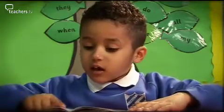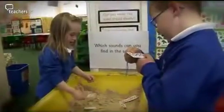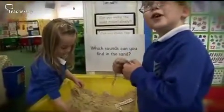Now that we've got a very structured and consistent approach to teaching phonics, teachers can assess children. So if a child moves to a different class or even to a different school, teachers have a way of knowing where the children are and what their next steps for learning will be.